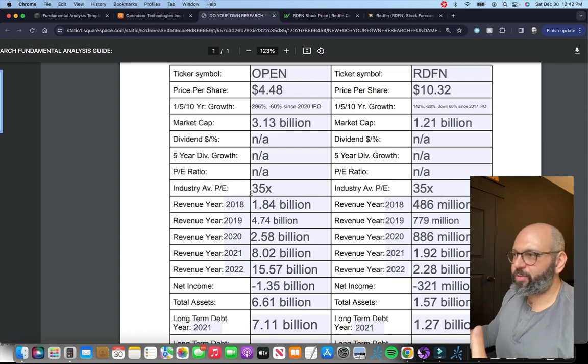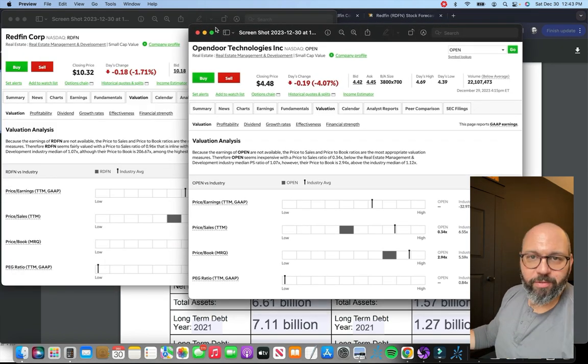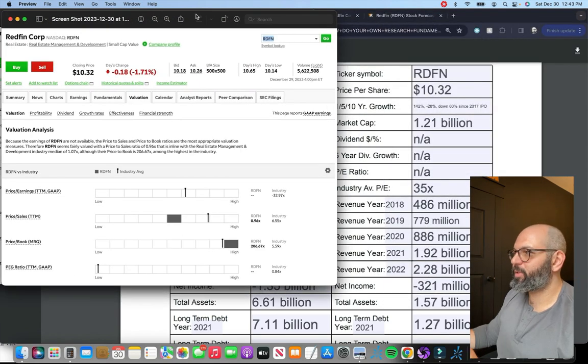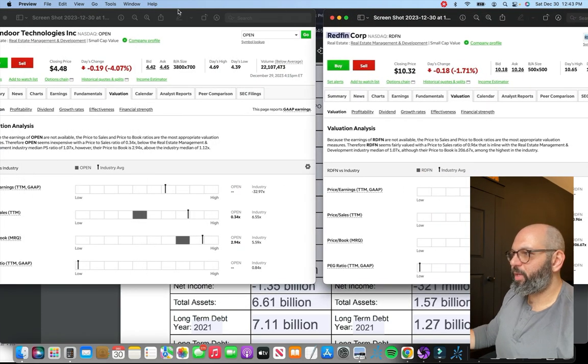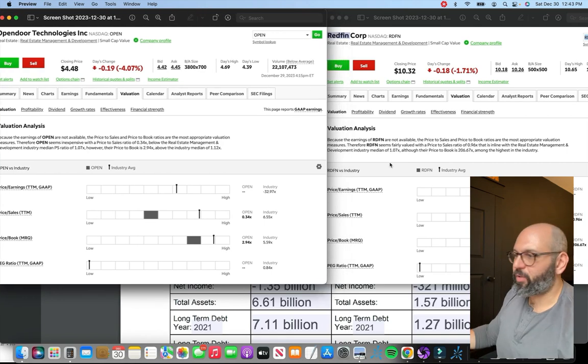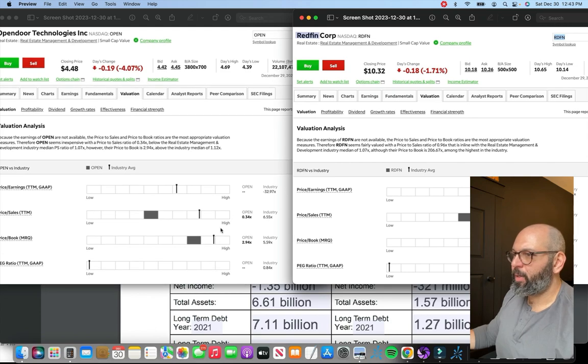Now, since these companies are still new and many of them still don't have their revenue fully listed, I took these two screenshots to show you OpenDoor and Redfin. Actually, let me put it in the way that it looks in the actual order of the video, since OpenDoor is first and then Redfin is second. You can see here that I said 35 for the price to earnings ratio. It looks like on TD Ameritrade it says that it's negative 32 for the industry standard. I think that is an error, but we can double check that later.